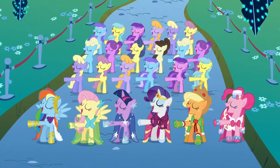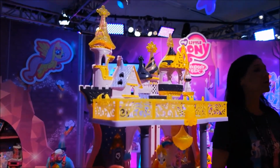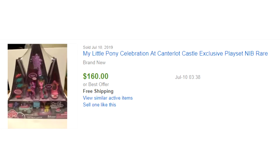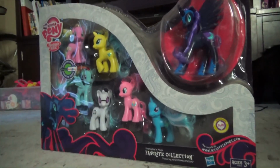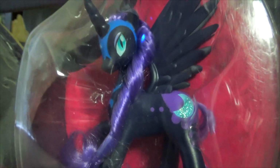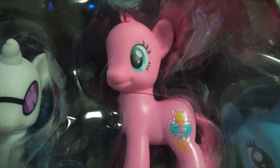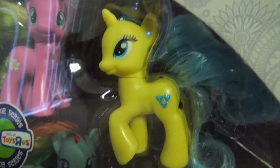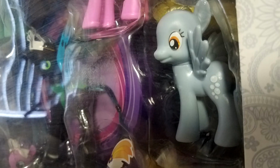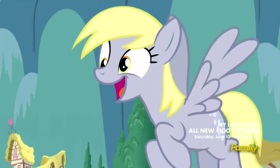Now, do you consider yourself the more exquisite type where you want to enjoy a night out with the pony girls? Well, with the Collector Series, you can now experience the high life in Canterlot, as you ought to be living the high life considering some of these playsets sell for over $160. Like the Favorites collection, that includes some of the more popular characters from Friendship is Magic, like Nightmare Moon, Vinyl Scratch, Trixie, Pinkie Pie, Rainbow Dash, Flower Wishes, and the only pony that made it go up in price, Lemony Jim. There is another Favorites collection that featured Queen Chrysalis that included everyone's favorite cross-eyed gray Pegasus pony, Derpy.